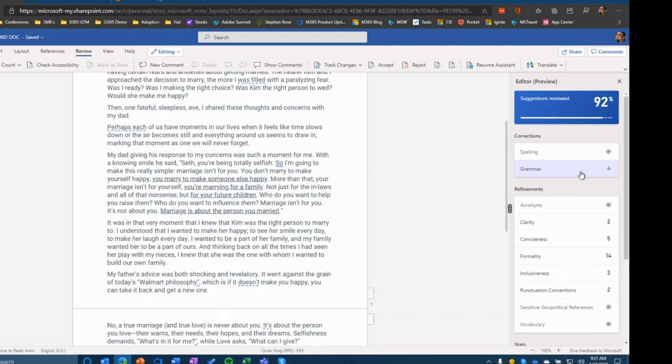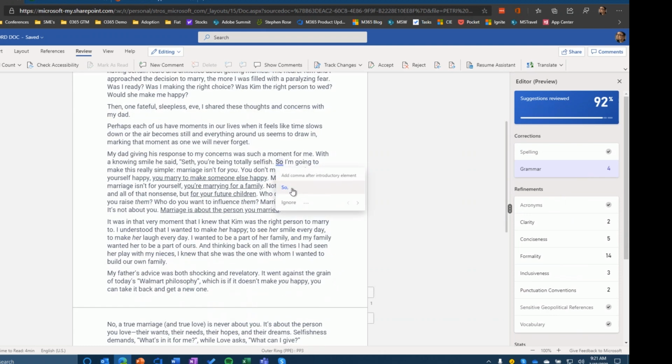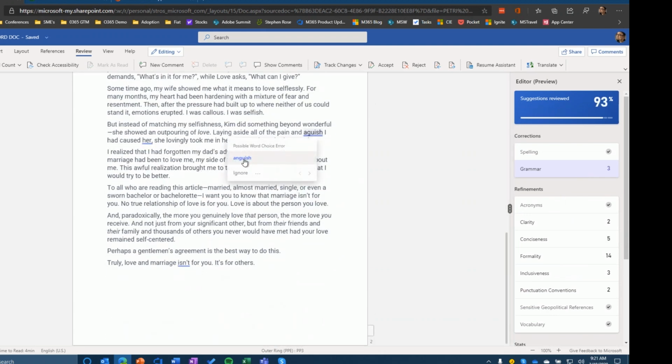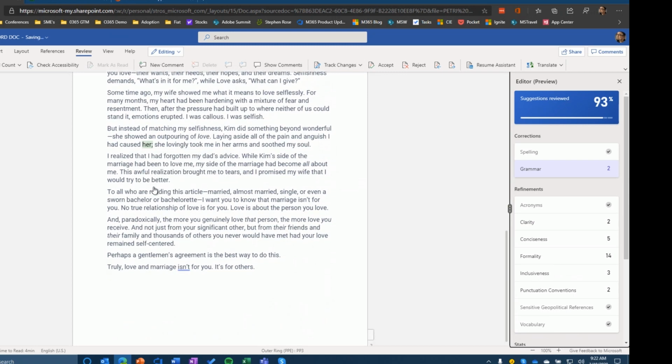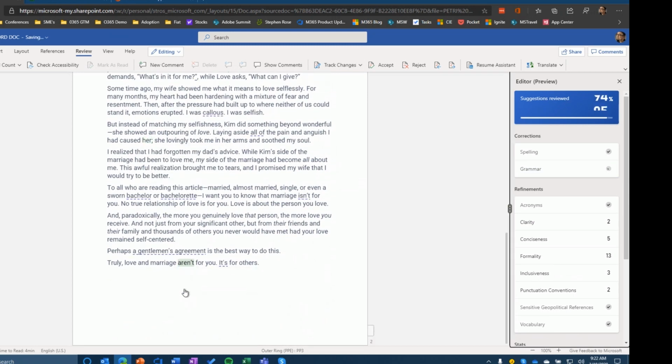So let's take a look at grammar. And it says that should be a so with a comma. Anguish is, there you go, misspelled. Her should be a semicolon. Isn't should be aren't. Excellent. So now I'm at 94.